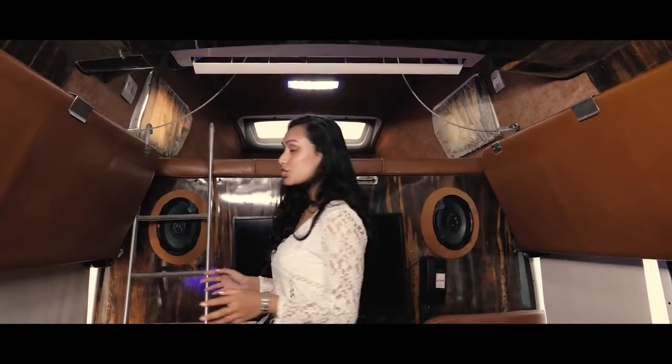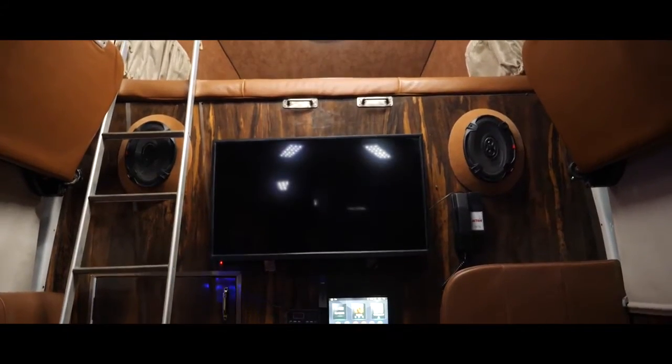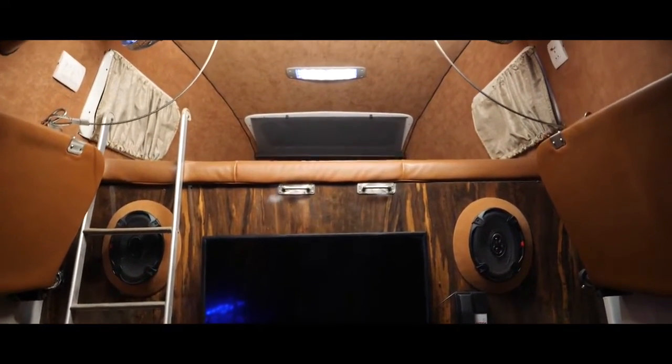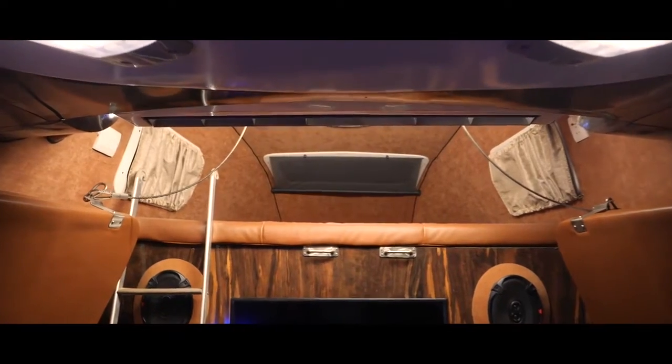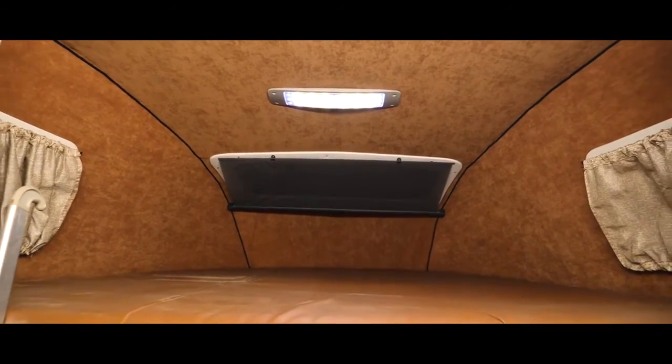And lastly, but certainly not the least, the cab over bed, on which you can hop onto using the collapsible ladder, saving you a lot of space without being too much in your face. And honestly, the cab over bed feels more like a master bed. Comment down below on which bed would you consider as a master.